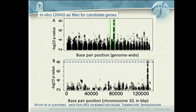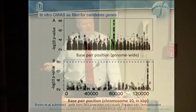Well, it turns out that this particular hit, most of the SNPs in here are in a gene, MGMT, that had already been known from its biology to be involved in the repair of the alkylated DNA from temozolomide. So using this system, the bad news is we found something that was already known. The good news is we found something that was already known and now have genetic variation there that is associated, at least in vitro, with cytotoxicity, something that had not been done before.